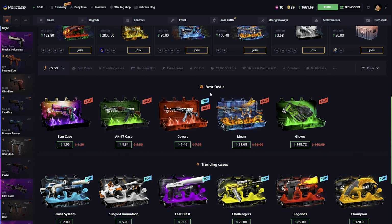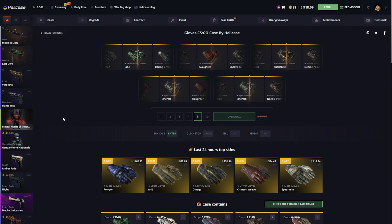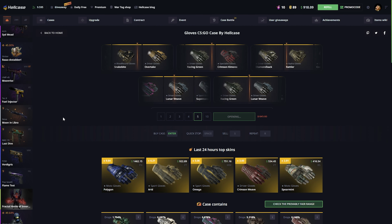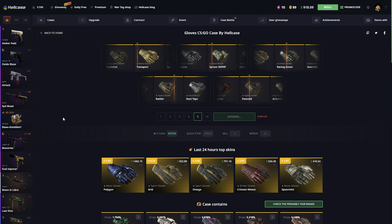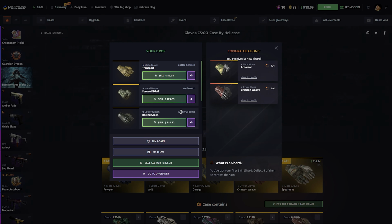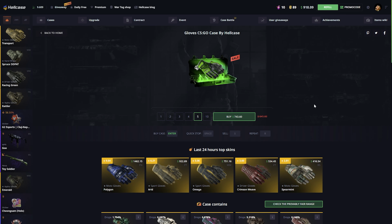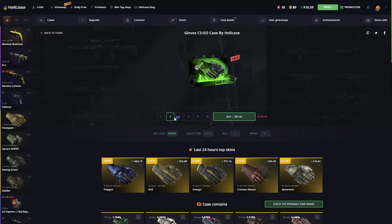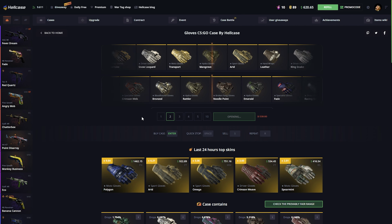Okay boys, I wanna open the Glove Case slot 5 because I don't know why. I really don't know why. Because we need to support each other. Racing Green. What the hell is this? Is there any other one? We got profit, damn man, oh my god. That's what I'm talking about, boys. I'll try this with 2 gloves. Oh my god, there's an upgrade.